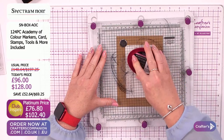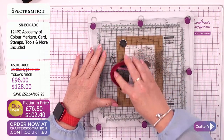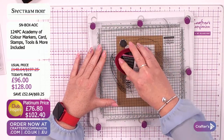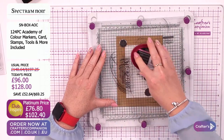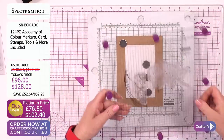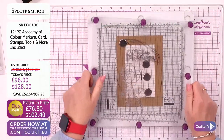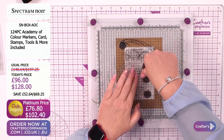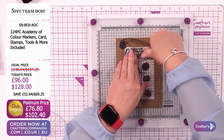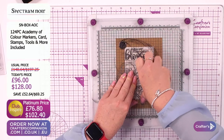So we're just going to tap that onto here, and we're going to stamp a few times to make sure we get a really nice lay down of colour. And that's the good thing with having our stamping platform, is that we can get that precision stamping. If you go onto that penny sale, remember that's in there. Oh yeah, it's in one of the bundles, isn't it? It is, yes, absolutely.